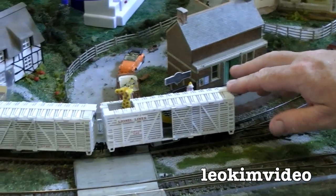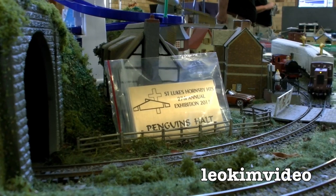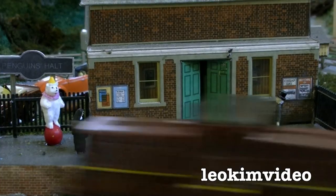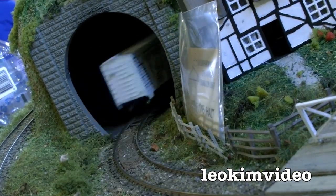This year's exhibition was much smaller than last year because St. Luke's is building a new hall. Hopefully by next year, which is 2014, a brand new hall will bring with it much more space to have much more trains.